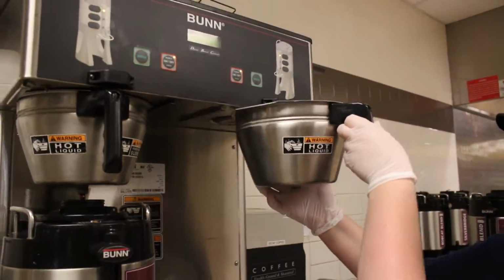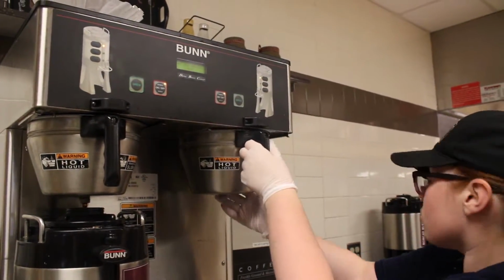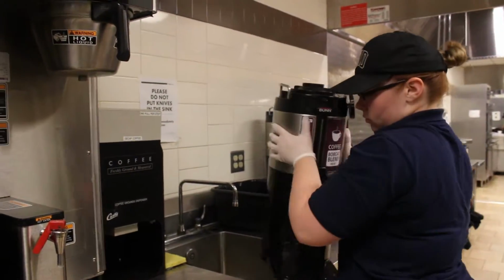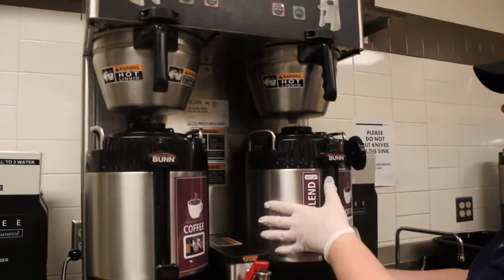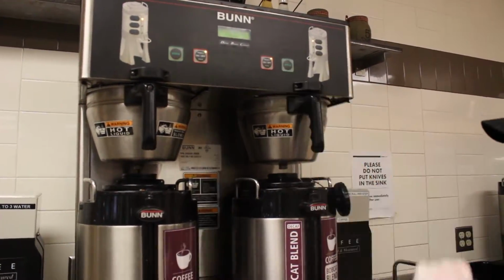Place the filter and grounds in the strainer and put the strainer on the proper side of the coffee machine. Then just press brew. Make sure that the coffee pot's handle is in the down position so that it will not spill out while it is brewing.